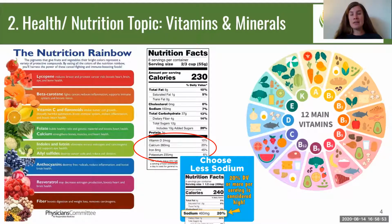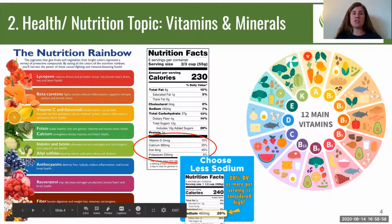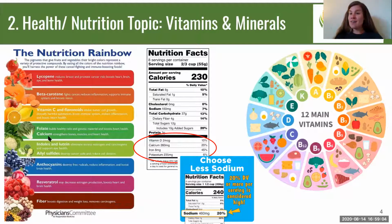So iceberg lettuce doesn't really count. You want to go for the deeper greens. This shows spinach and bok choy, so they have folate. They also have calcium. So if you're a vegetarian or a vegan and you don't eat any dairy products, get your dark leafy greens, and they're going to have the calcium to strengthen your bones, your muscles, and your heart health. Most people don't know the dark leafy greens have that high calcium. They also have other great things like iron and other vitamins for your body.